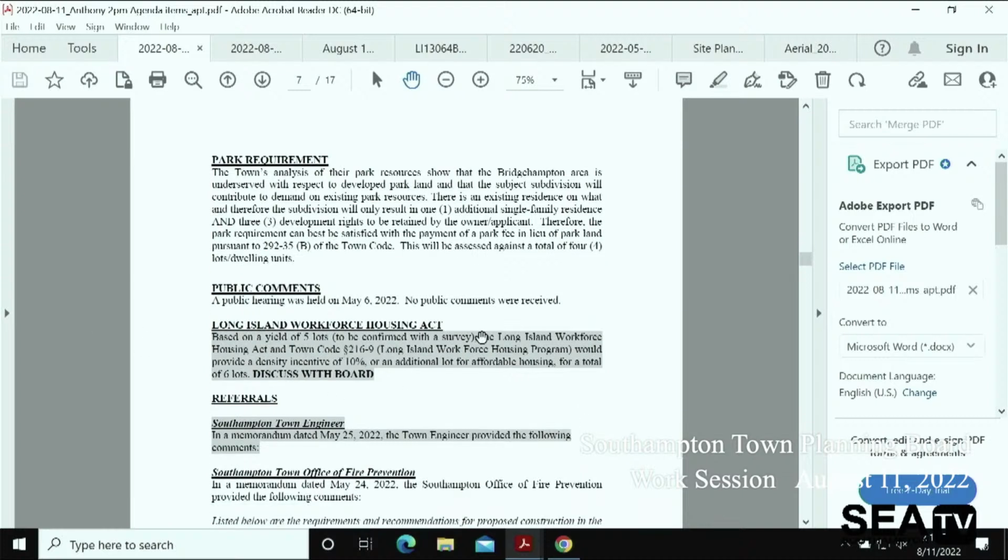I grade this out based on a yield of 5 lots. This is where the Long Island Workforce Housing law kicks in. So the question becomes, with a yield of 5 lots, technically you have a 10% density automatic incentive, which would give it a 6th lot. And in which case, one of those lots would then have to be for affordable housing.